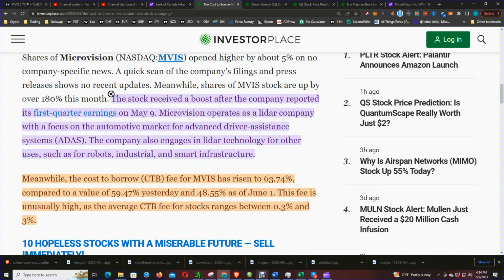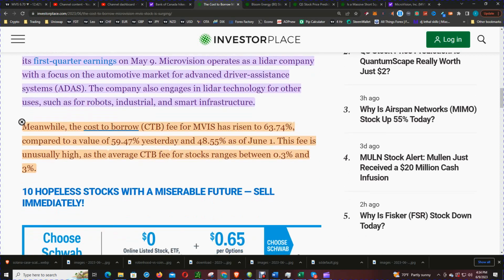The stock received a boost after the company reported first quarter earnings on May 9th. Now, MicroVision operates as a LiDAR company with a focus on the automotive market for advanced driver assistance systems. Meanwhile, the cost to borrow fee, the cost to borrow to short it, right? What you do is you borrow shares from a broker and then sell them on the markets, hoping to then buy them back at a lower price. The difference is your profit.